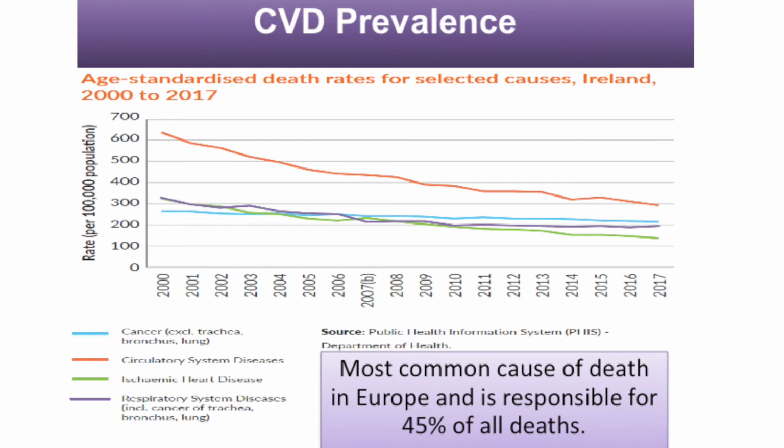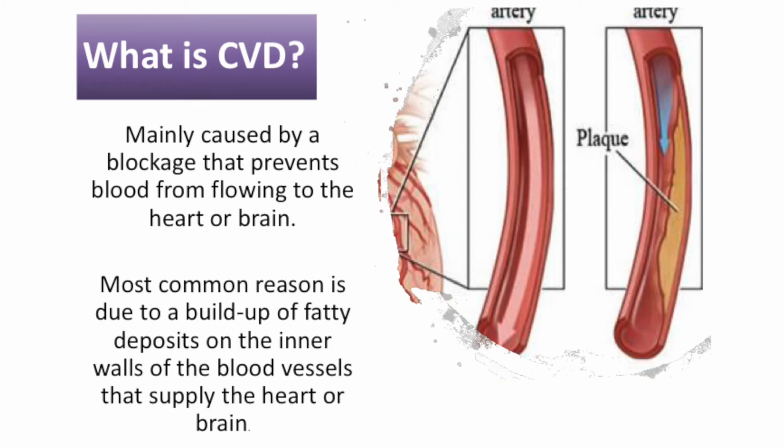So what is actually cardiovascular disease? What is going wrong within our bodies? It's mainly caused by a blockage that prevents the blood from flowing to the heart or brain.